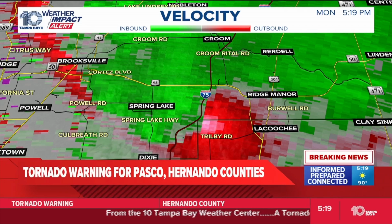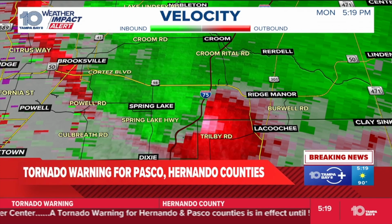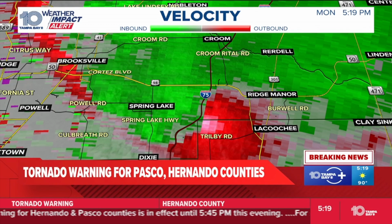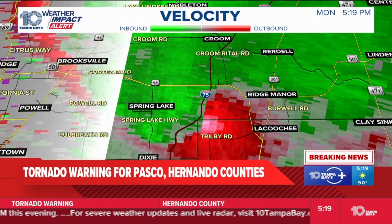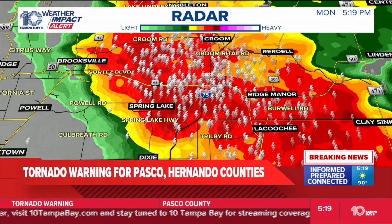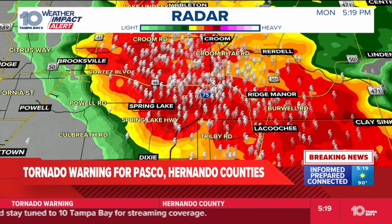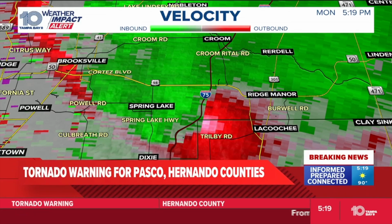But if you're on 98 north of Spring Lake, you're basically in the clear now, at least from the tornado, right? There's a ton of lightning. You're probably going to see 45, 55 mile per hour winds with the rest of the thunderstorm. But the tornado threat is now to your south and the east. All of these storms need to be respected. We're going to have a ton of power outages by the time this is all said and done.